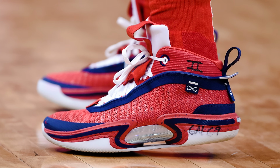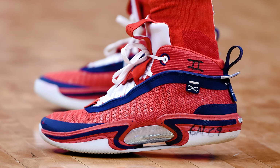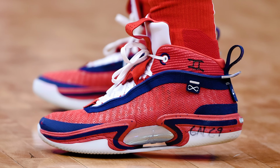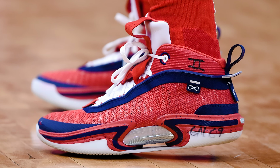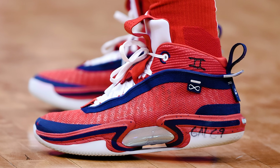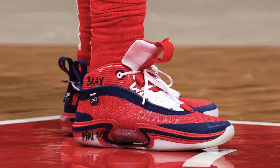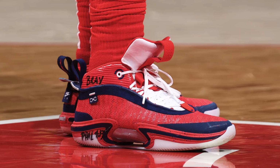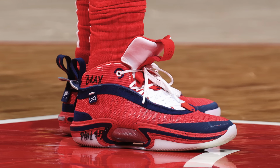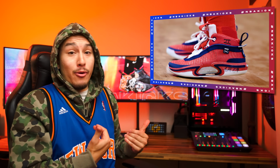Using a patriotic red, white, and blue color scheme, this PE doesn't do anything super crazy or unique, but instead just decides to stay classy and true to their team's color scheme, which you have to respect since, again, these are player exclusives, and colorways like this were the types of colorways that sneakerheads would just lust over back in the day, but now I guess you can consider them boring. I don't think they're boring. I think they're super clean, and that's why I put them on my list, but would they make yours?